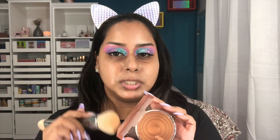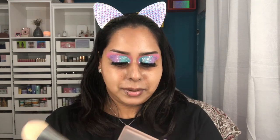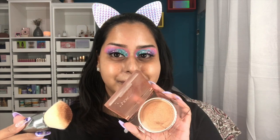This is that cream compact highlighter, but she used shade Aphrodite. I don't have that shade. I have Juno, which is better suited for my skin tone. And she basically took this up on a brush and applied it.